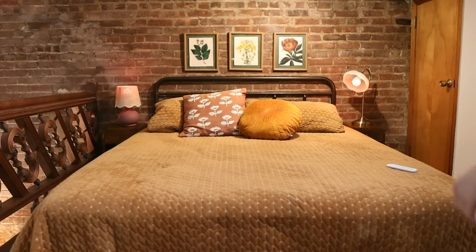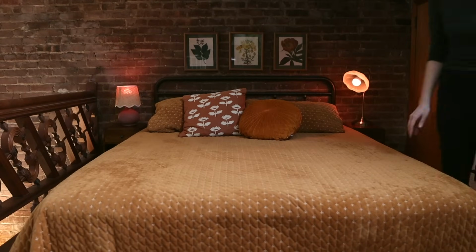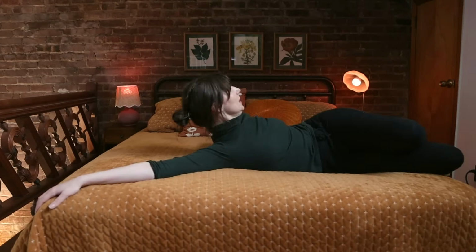What do we think? Let's turn out the nasty overhead light. Sorry, a nasty overhead light. Ooh. Ah, that's very nice. It's so cozy.